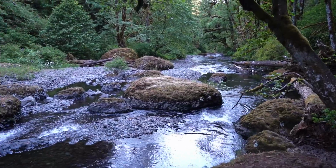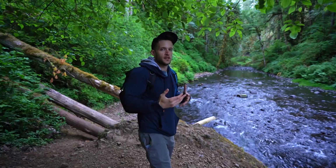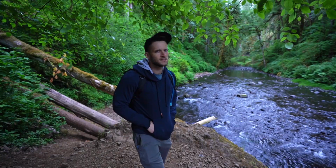Follow the riverbed until you come into this giant opening that is the waterfall, and it's a really cool experience, so I'm hoping I can show that. It's going to be cool. Yeah, so let's get going.